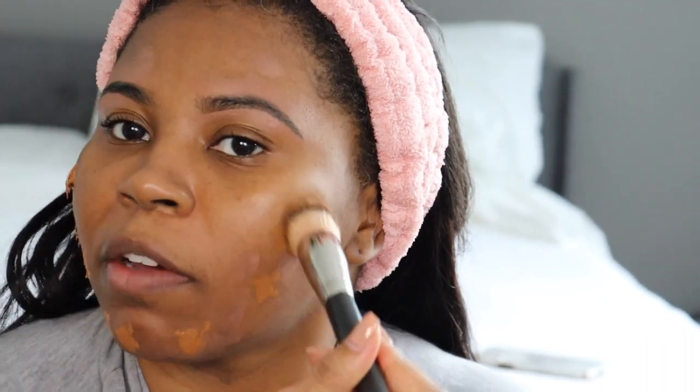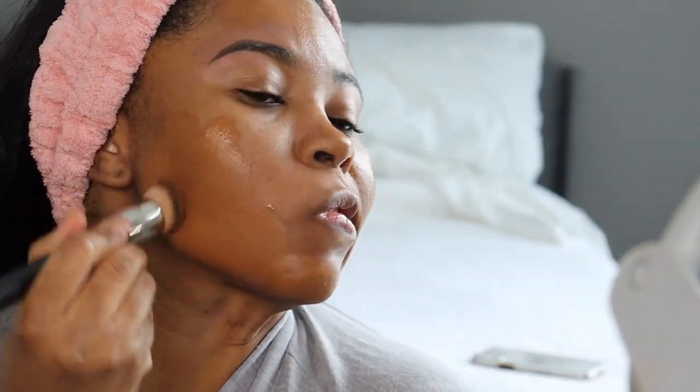Next, I'm going to be using my Kat Von D Lock-In Foundation in the shade Deep 74 Warm. I'm going to do two and a half generous pumps of this. I'm loving that all over my face. I'll take the brush and just go in. This foundation is thick, so you kind of got to work with it quick, because I feel like it likes to just sit in one spot. And then I just go back in, rub it all in.